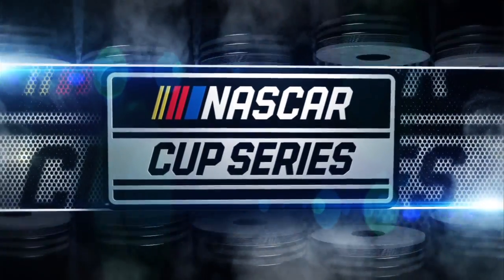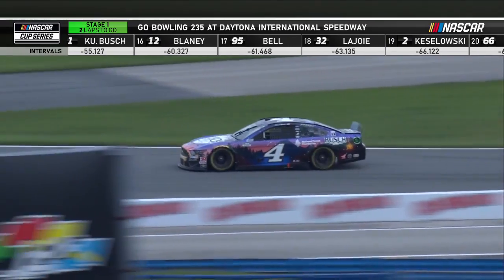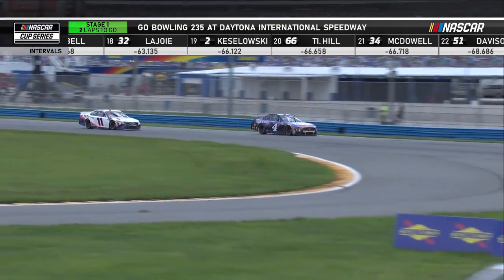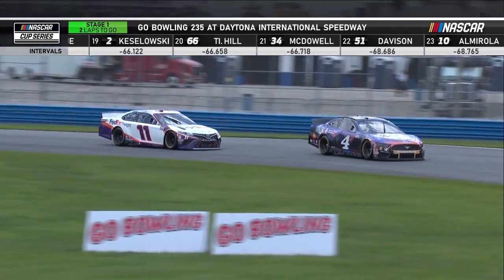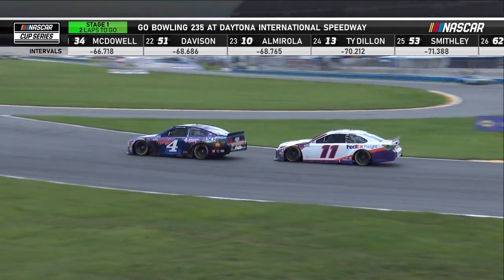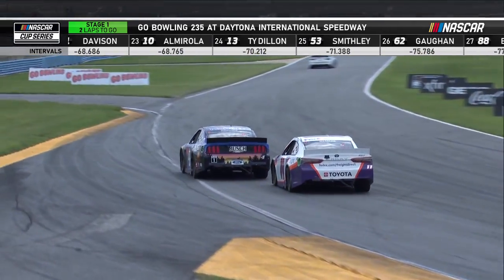So I was talking about 2 different strategies. The 9 of Chase Elliott stays on the racetrack to try to win stage 1. The 19 came to pit road. So a fork in the road from a strategy standpoint. Pit road is closed now because Chase Elliott went across the start-finish line, and less than 2 laps to go in stage 1.